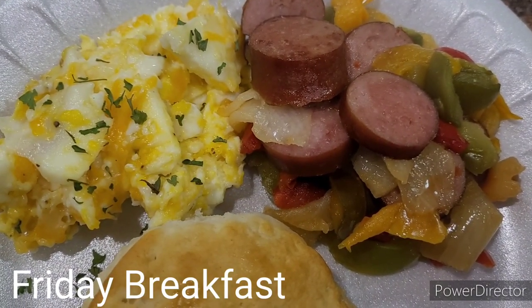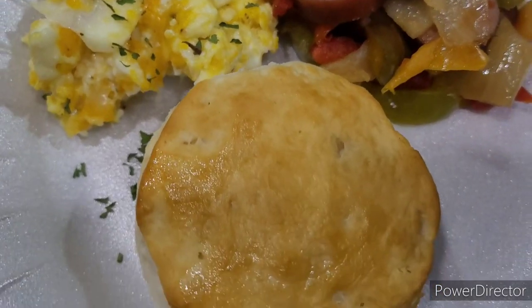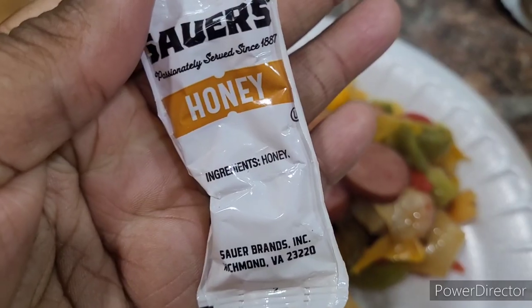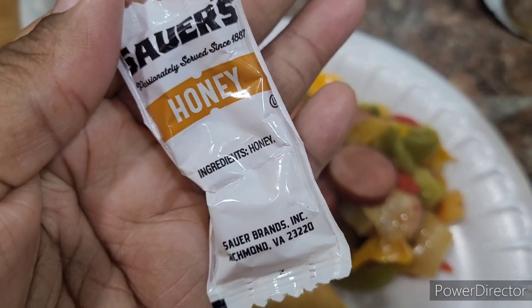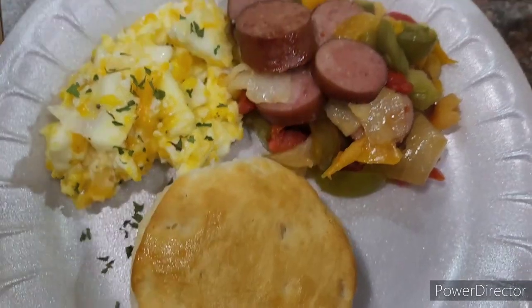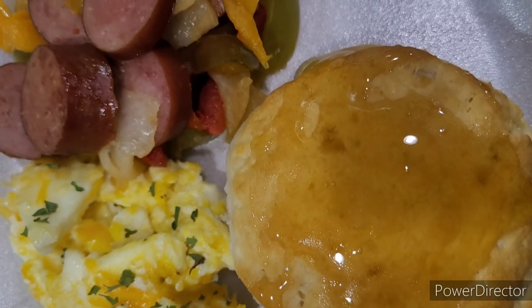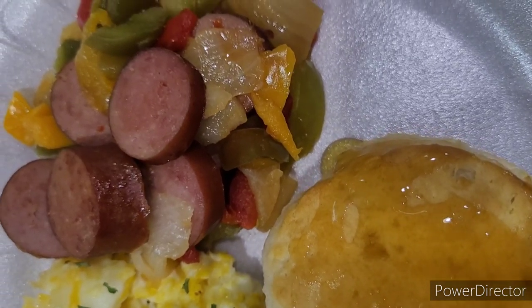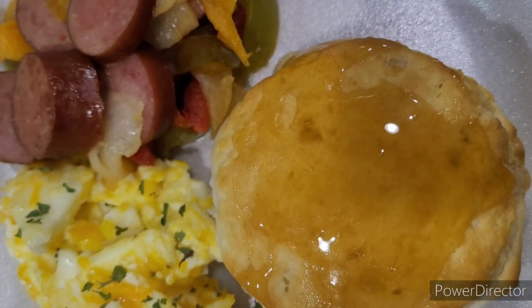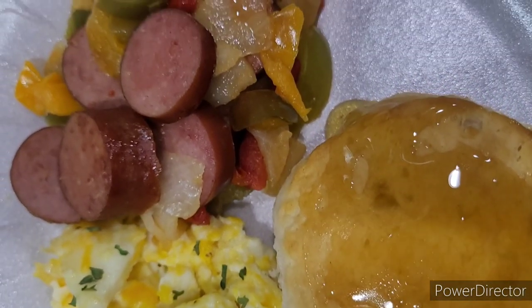All right, everyone. So I decided to cook scrambled eggs and sausage and peppers and biscuits this morning, which is Friday. Something easy and simple. Got my little pack of honey. I like to save these because they come in handy when I want to add something extra to a meal and also to put in my purse when I go out if I want something extra on a meal as well, honey. So always save your little condiment packets, honey. You can always reuse them for something else. So yeah, y'all, that's breakfast.